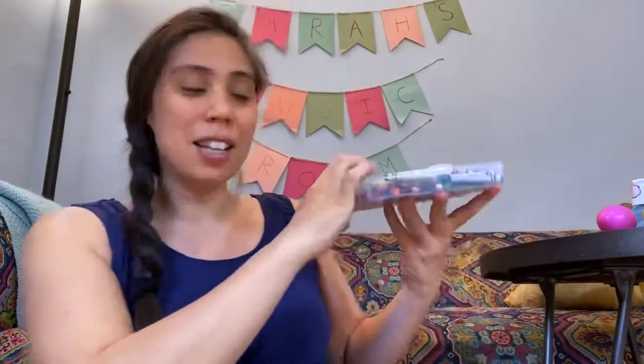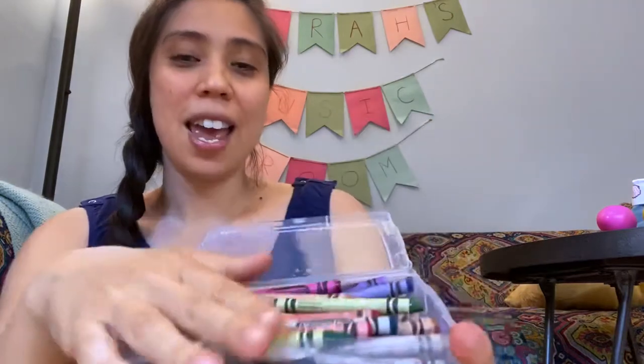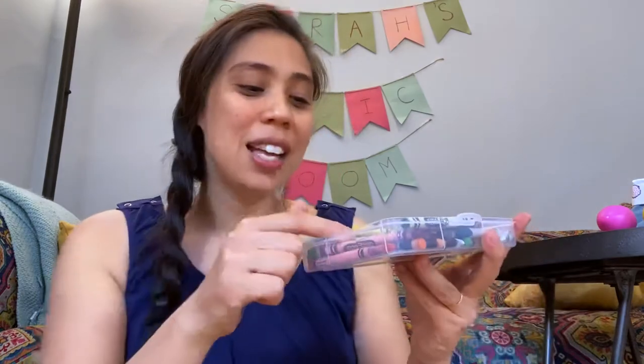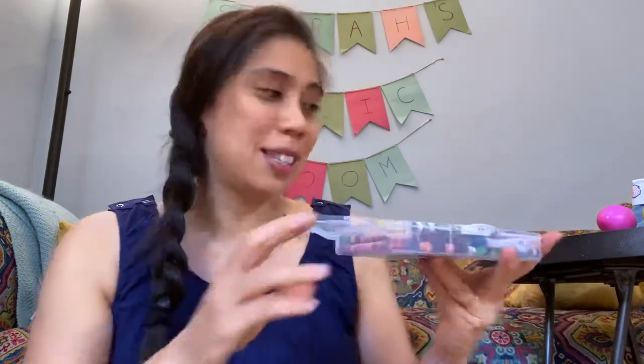I have some beautiful crayons here. Take a look. Now, the fun thing about these crayons, maybe you have crayons at home or markers or colored pencils or even paint, is I like to look at the names of these. And if you have a grown-up nearby, they can help you read the names of these. So let's take a look.